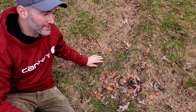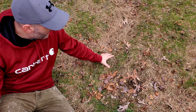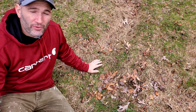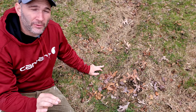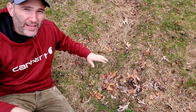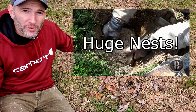All right, so this might not seem like much here, but this is actually a mole mound, either a mole or a vole. And there's a hole under here. So if there happens to be a little tiny break in the surface, a founding queen can fly around in the springtime and find her way into this cavity and start building one of those massive ground nests like you guys have seen me remove, all from this. So let's just peel this open and see what we find.